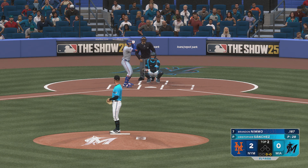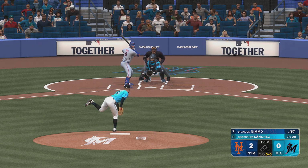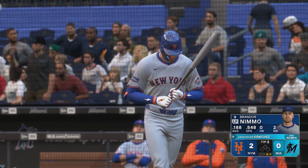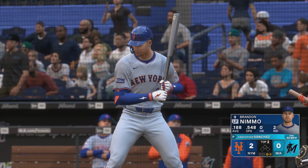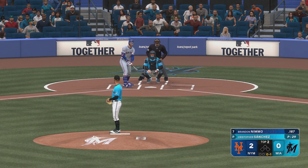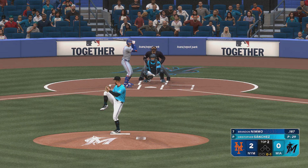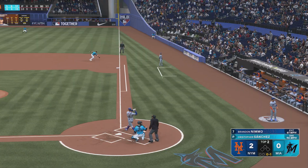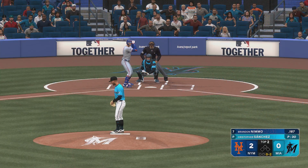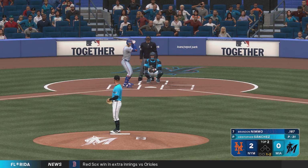And welcome back to the ballpark. Second inning set to go. Now it's the veteran outfielder, Brandon Nimmo. That's in there. And that is strike 1. And that one missing low.